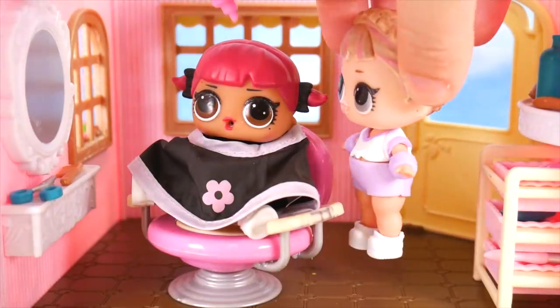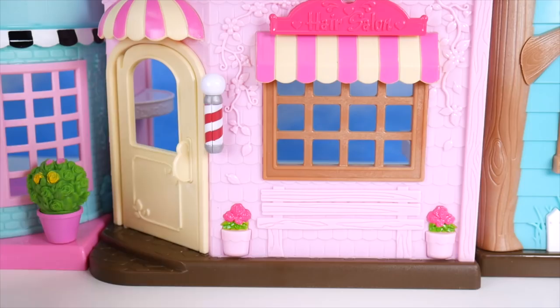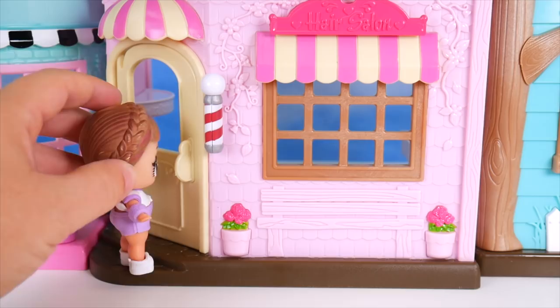Maybe if I just use a little of this here, and then like this there. Oh boy, yes, yes. Oh, I think this is it. This is the place. I just bought this new hair salon. Oh, my goodness. It's been empty for a while. Oh, the flowers still look nice.